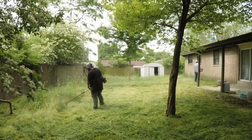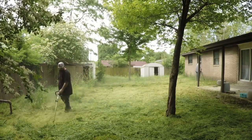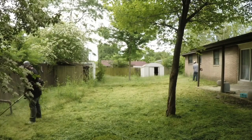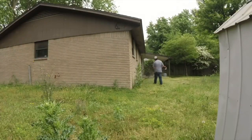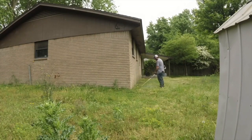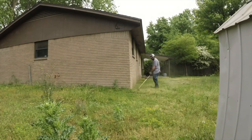So was there any sticking points on this job at all, or was it pretty straightforward? You mean something that went bad? Yeah, did anything go bad? You know, we love the drama, man. Yeah, so I went to pull my, I've got two mowers. The one in the front yard is a 61 inch.